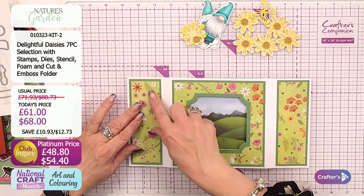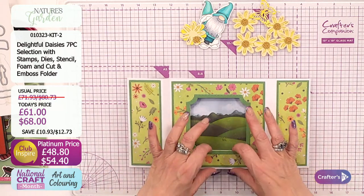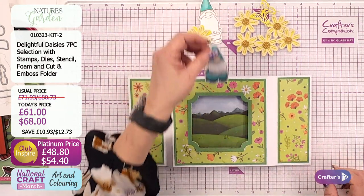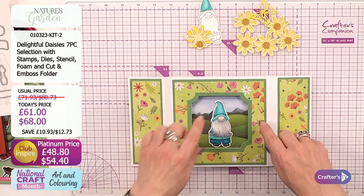So I've popped those two pieces on now, so you can see I've created a little bit of a scene, a little bit of an aperture, and I'm going to pop a little foam pad onto him because I want him to sit at the back, and then I'm going to surround him with little flowers around the outside.